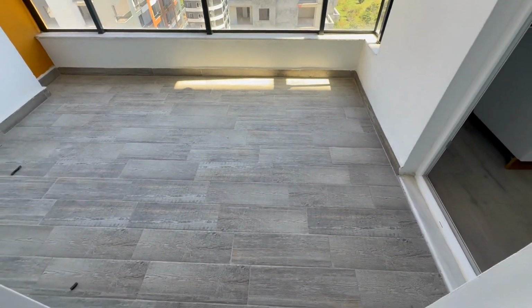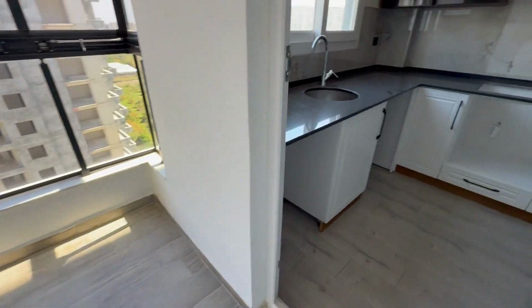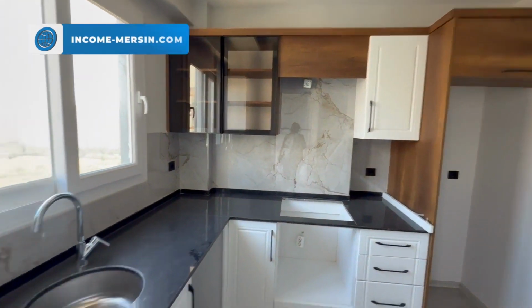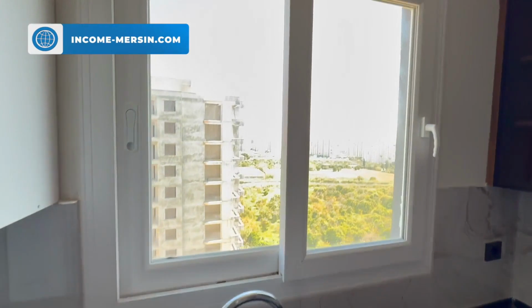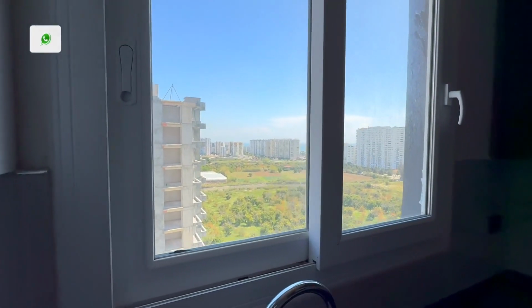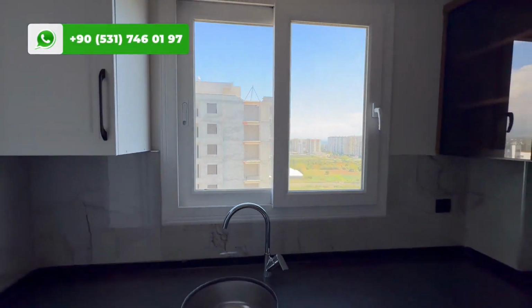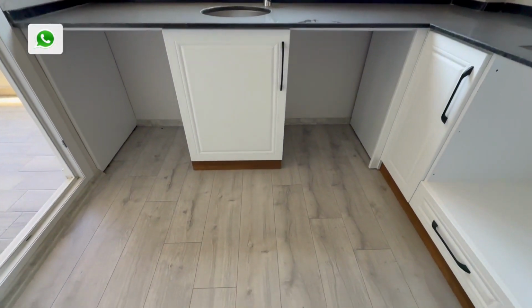A fantastic large terrace which can be accessed both from the living room and the kitchen. Here we have such a beautiful kitchen, stylish, modern, with a stone countertop and a sink. Above the sink, there's a window. And when you wash strawberries, you can admire the gardens and the sea. Plenty of storage space for everything, for all the appliances.